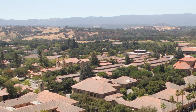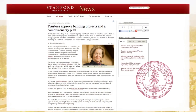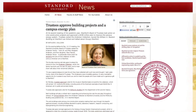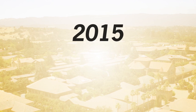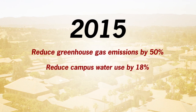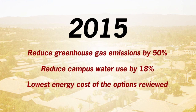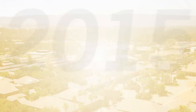In late 2011, Stanford's Board of Trustees approved the $438 million investment in SESI to meet the university's energy needs through 2050. Upon commissioning in 2015, this new system will cut campus greenhouse gas emissions by 50% and reduce campus water use by 18%, while providing the lowest energy cost of the options studied, including cogeneration.